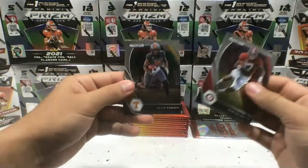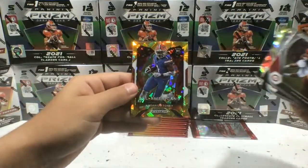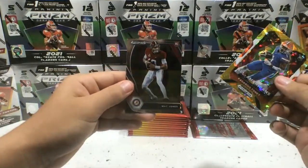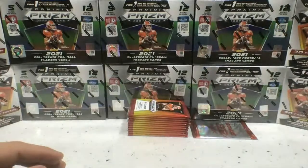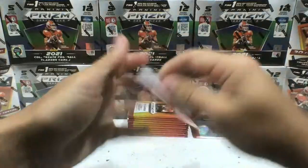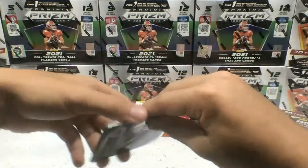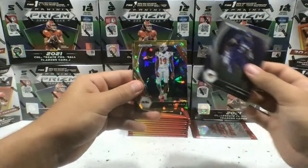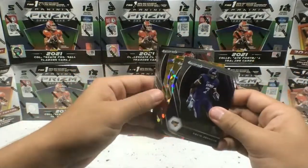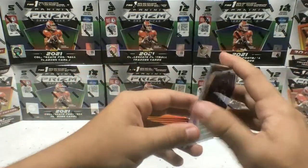Kenyon Drake, Alvin Kamara, Gold Ice, Chase Young, rookie Gold Ice All-Americans, Kadarius Toney, and rookie Mac Jones for the New England Patriots. Nice hit there, Patriots. David Johnson, Gold Ice, DK Metcalf, Gold Ice rookie, Amon-Ra St. Brown, rookie Javion Hawkins, and rookie Crusade, Devontae Smith for the Eagles.